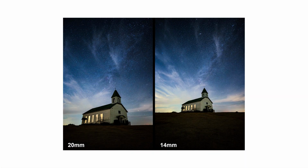compositions. If you have multiple lenses, experiment with different focal lengths to see which one suits your style best or your composition. Keep in mind, a good prime lens can often provide superior sharpness and low light performance compared to a zoom lens. Additionally, consider the lens's build quality and weather sealing, especially if you're shooting in varying environmental conditions. Investing in a high-quality lens can greatly enhance your astrophotography experience and the quality of your images.